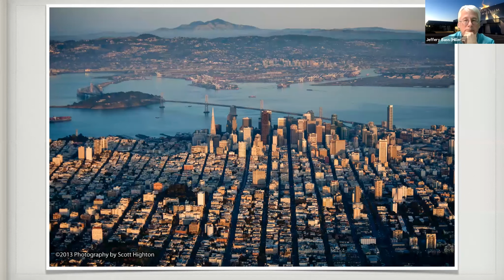San Francisco from a general aviation airplane, showing downtown and the Bay Bridge with Mount Diablo in the background. Most of you will recognize this as an older skyline. Our skyline in San Francisco has changed significantly since then with a number of new high-rises that have gone up.